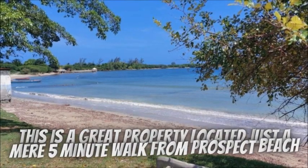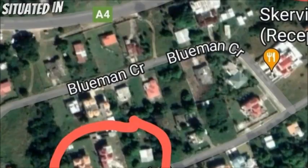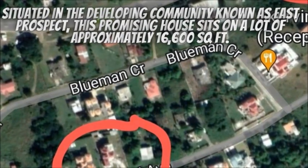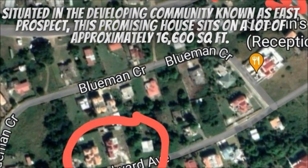Here is a great property located just a mere 5 minutes walk from Prospect Beach, situated in the developing community known as East Prospect. This promising house sits on a lot of approximately 16,600 square feet.